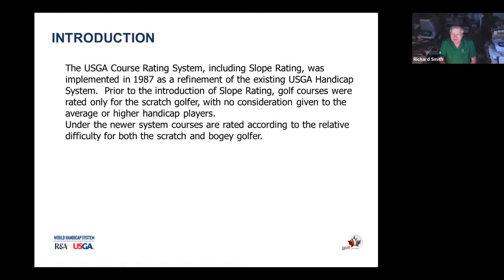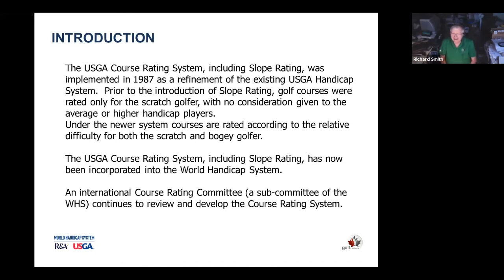If you're interested in much more detail than this, it can be found in the online course rating manual. But this will just be a little bit of an update, really. The course rating system developed by the USGA was implemented in its present form or nearly present form in 1987. And what's new, of course, is that the USGA course rating system, including slope rating, has now been incorporated into the World Handicap System.